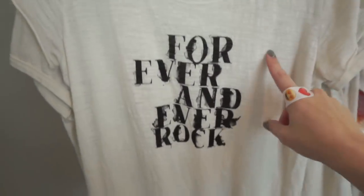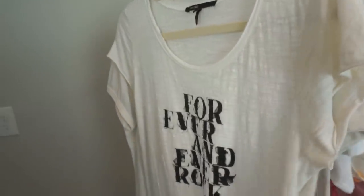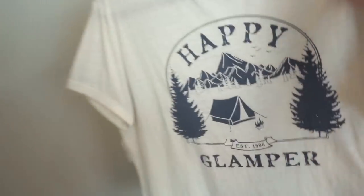This next top, it's by Maeve, which is a higher end line, and I'm surprised they make graphic tees. I didn't know they did. It just says Forever and Ever Rock. It's a longer length, really lightweight tee. Probably $35 on that one.